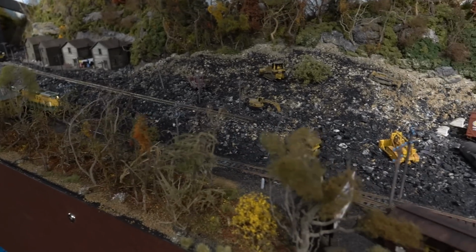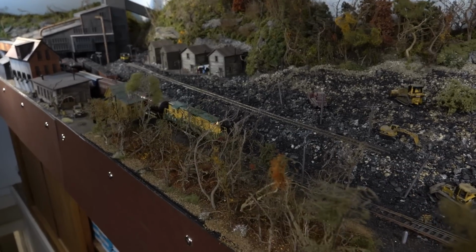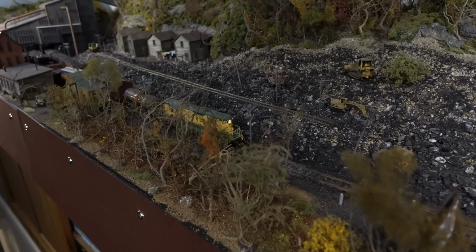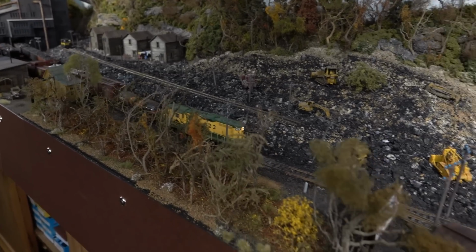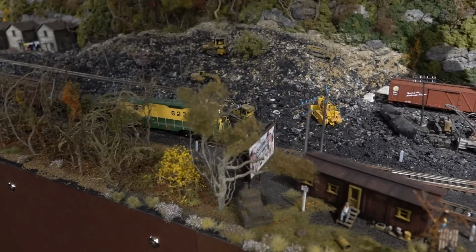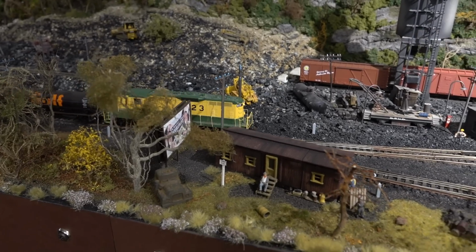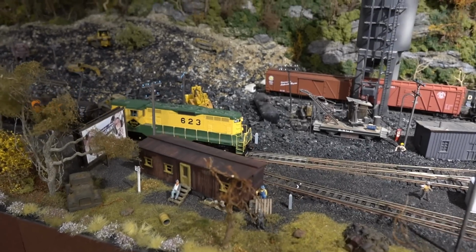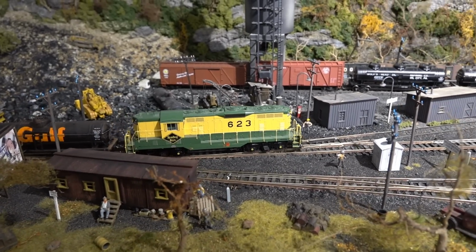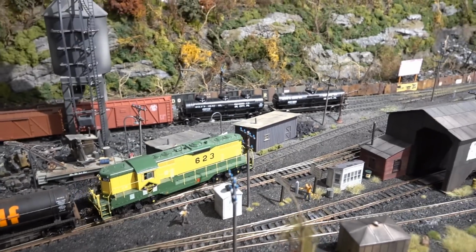Now the layout uses the NCE DCC system. How long ago did you actually convert to DCC? 3 years ago? Yep. So about 3 years ago. So the layout was originally DC, and he converted it to DCC. And it was kind of funny, we were talking about it, he mentioned that when he converted and took all the old wiring, now you have, what, 2 garbage bags full of all the old wiring? I mean, the one nice thing about DCC, it definitely does make things a little bit easier to handle and whatnot.